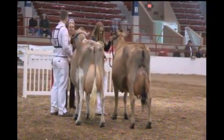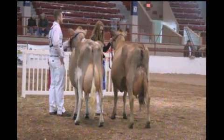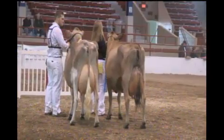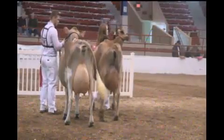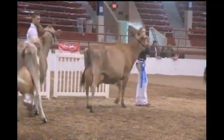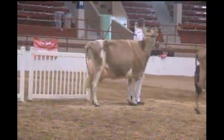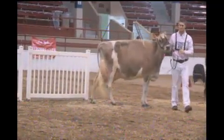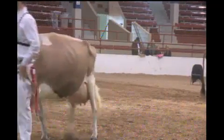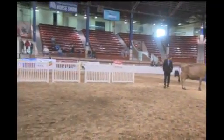And winning Jersey 5-year-old, in 110, Kennedy Powell for Kennedy Crush. Let's bring our Jersey. And our 5-year-old class is actually 110 was first and 111 was second.